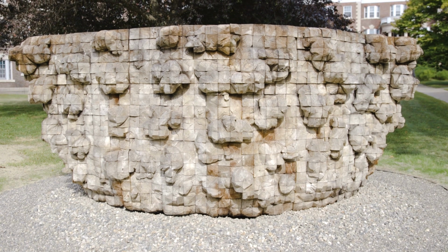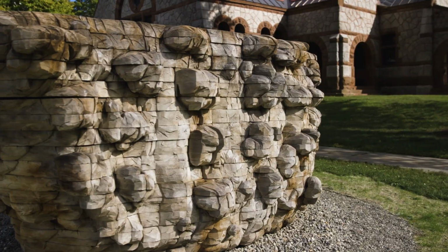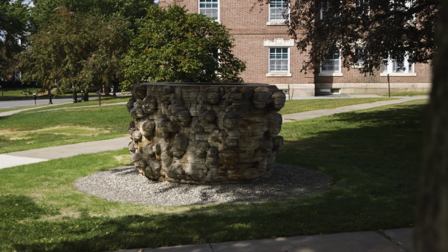This work is entitled Wide Babelki Bowl by artist Ursula von Rydingsvard. We were really excited to expand our collection of works by the artist and also have a work that's actually representative of the artist's practice. And she's best known for these large-scale wooden sculptures in outdoor public sites.